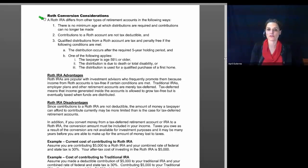But let's look at the rules for Roth conversions and summarize the advantages and disadvantages, and then look at what happens when an individual maybe does a Roth conversion without thinking it through too clearly. A Roth IRA differs from other types of retirement accounts in 3 important ways. Number 1, there is no minimum age at which distributions are required, and contributions can no longer be made. Contributions to a Roth account are not tax deductible, and qualified distributions from a Roth account are tax and penalty free if the following conditions are met.